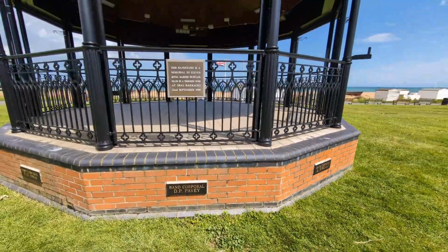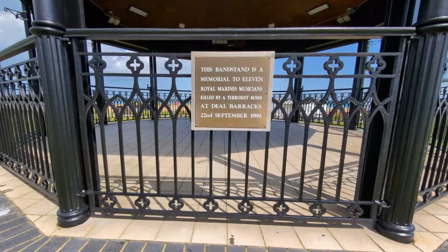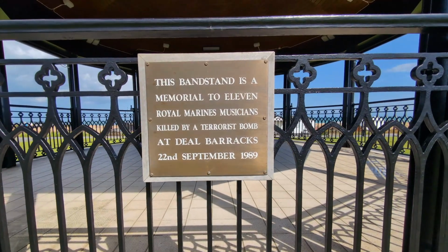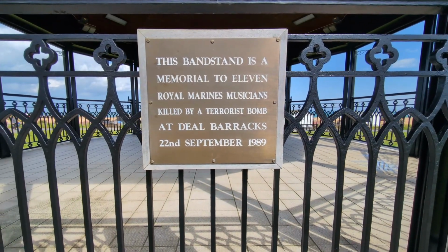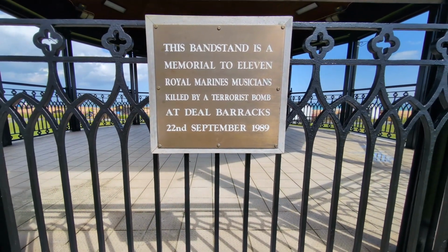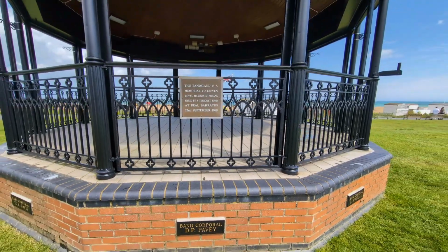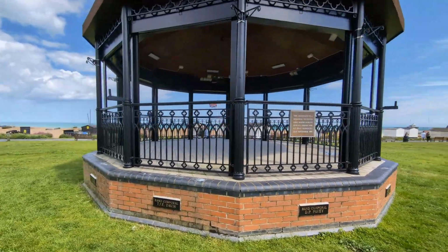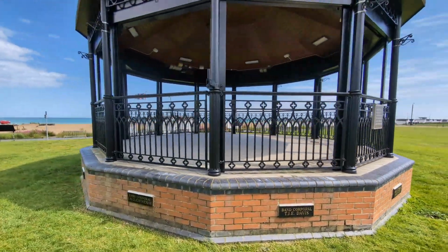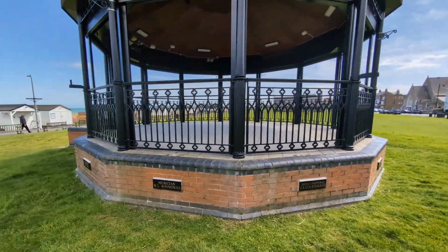Reminds me of my regiment, the Royal Green Jackets, who were killed in Hyde Park by a similar thing, by the bandstand, an IRA bomb underneath the bandstand. This bandstand is a memorial to the 11 Royal Marine musicians killed by a terrorist bomb at Deal Barracks, 22nd of September 1989. I was a truck driver at the time. I remember it well. Rest in peace, guys. Yeah, it was a very sad day, that day.